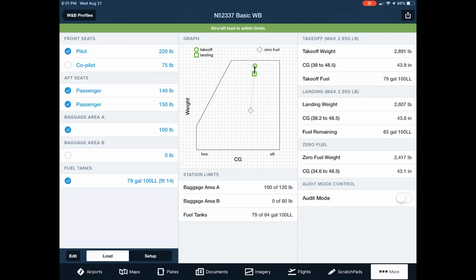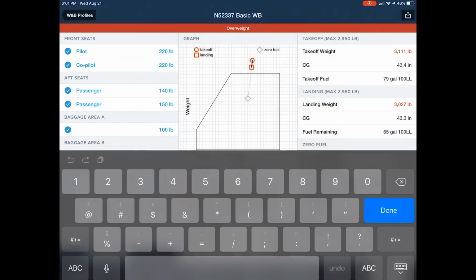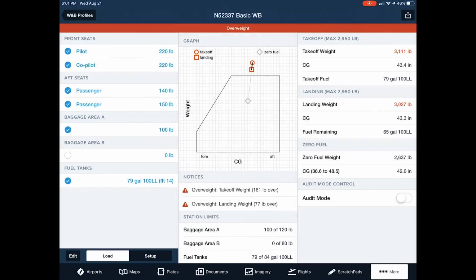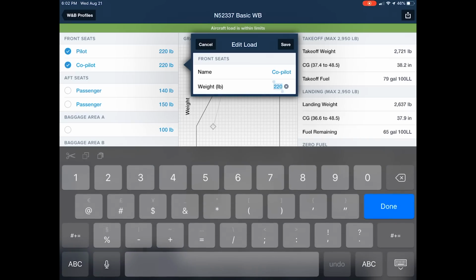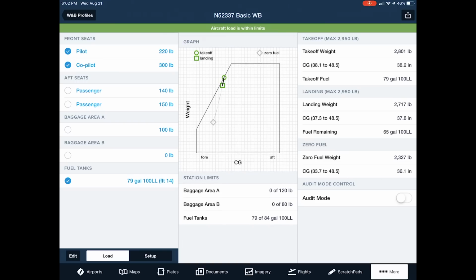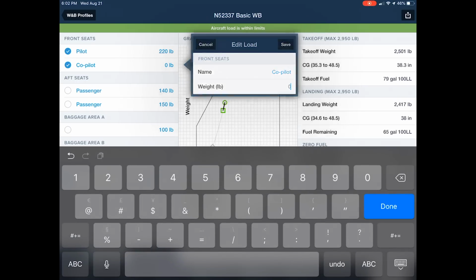If we put too much weight in here, let's pretend like we put a 220-pound co-pilot in here. See, now we're overweight, and that's because we're out of the envelope here. We've gone over the weight in the CG. If we put a bunch of weight in the front and we don't have anybody in the back, let's say we put somebody big up here. Let's put a 300-pounder just because we can. We're right on the edge of that envelope, and we want to be careful because it's going to make the airplane handle very poorly. So let's just not do that.